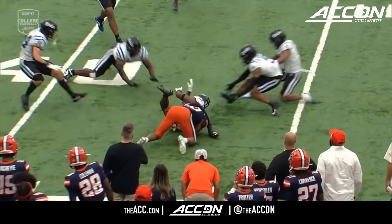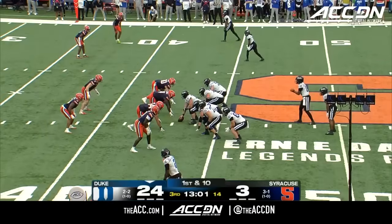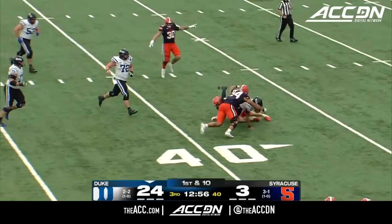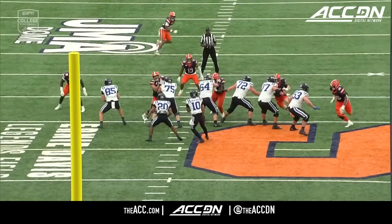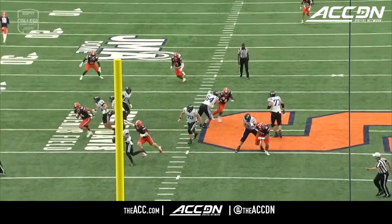Yeah, that's unfortunate. Running a sprint out pass here, a nice way to start it. Plus territory for Darian Mensah. Wants to throw, backing up in the pocket, now in trouble. He's going to take a deep sack. Delorier, the freshman linebacker, would not let go of Darian Mensah in pursuit.